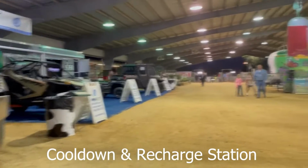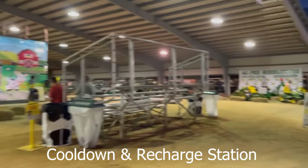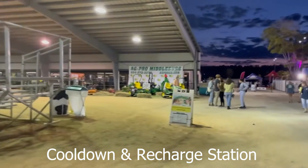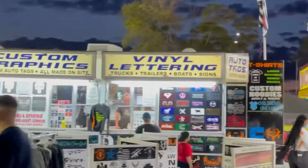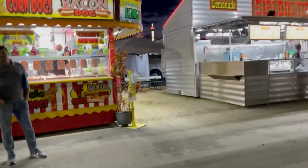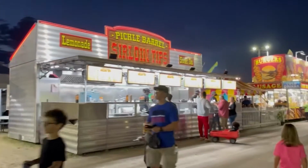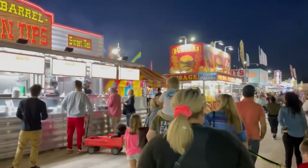This is one of two cool down areas and recharge stations available throughout the fair where you can cool down and recharge your phone. The second cool down station is located in Exhibit Building 2. Restrooms are located at the main gate outside the Cattlemen's Arena, across from Exhibit Building 1 and next to Kitty Land on Midway. Portable restrooms are also available throughout the fairgrounds.